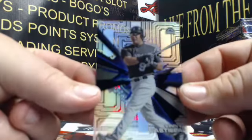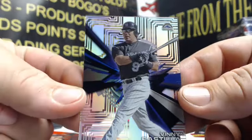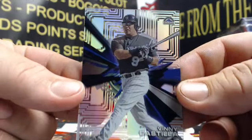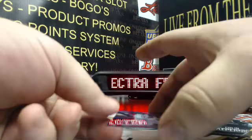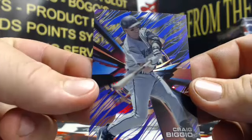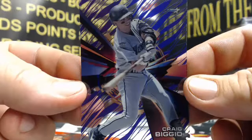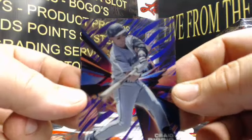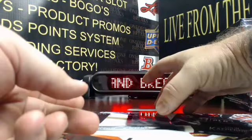Vinny Castillo. There you go. Nice grid deflector for Colorado and the Rockies, Jason. And then we got Craig Biggio. That's a purple stripe, Craig Biggio. And that'll be going to Houston, the Astros, Andrea G. And this is pretty nice, too. Look at this.